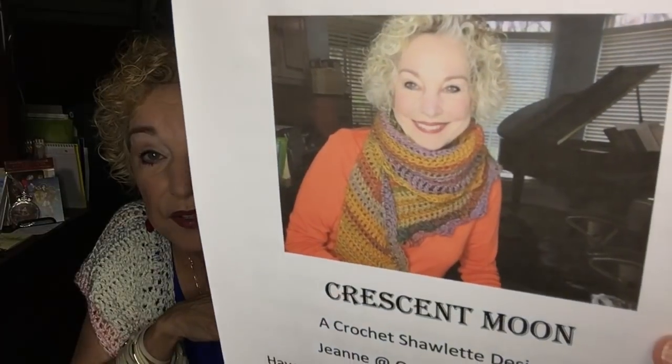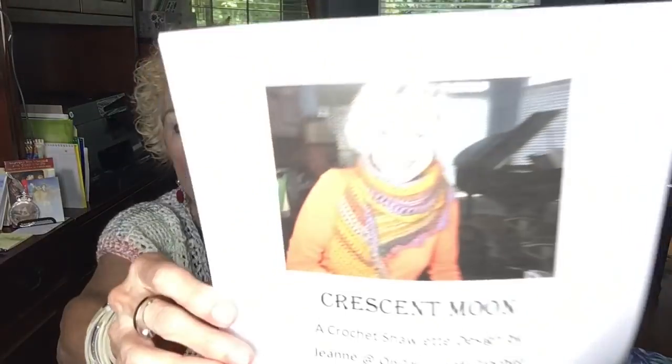And fall is coming up, and I'm thinking that instead of using yellows and oranges and browns, which I did a lot of last year, this is one of the patterns I designed last year called Crescent Moon. And it's beautiful, beautiful colors. The yarn is Colorscapes yarn, and I still love that yarn by Red Heart. It is one of my favorites. The colorways are so gorgeous.